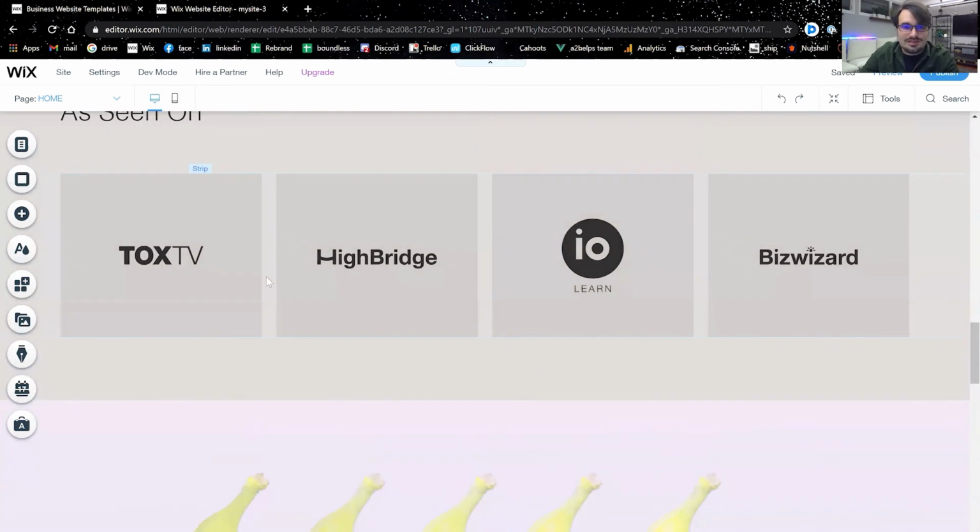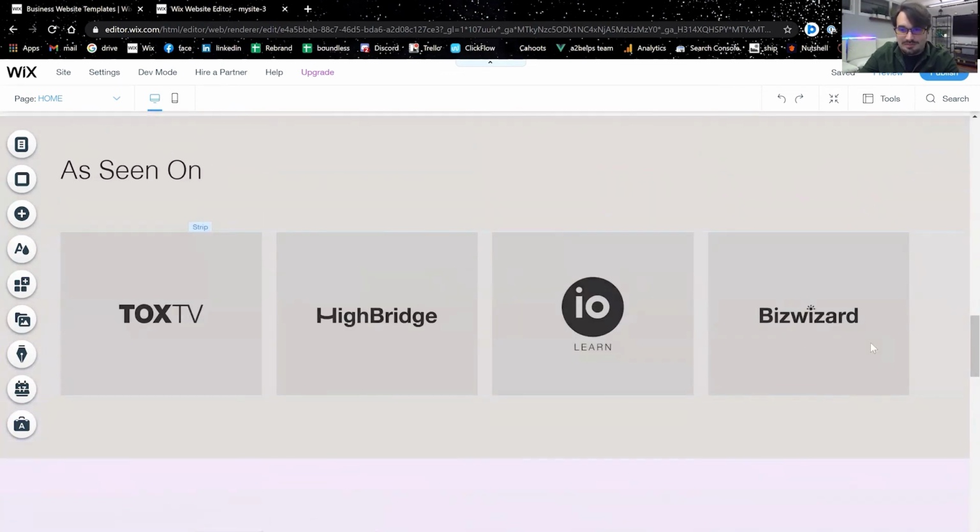All right, I like these trust icons. Biz Wizard is just hilarious. You can't say that to yourself in your head without laughing.